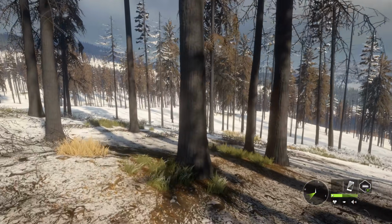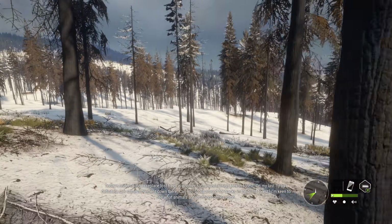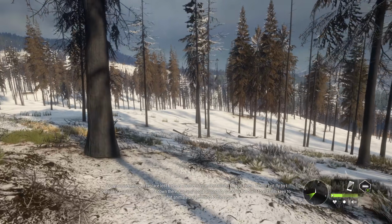I did not expect a short cinematic like that. Today's undertaking to replace lost trees is another step in revitalizing Teton Forest.